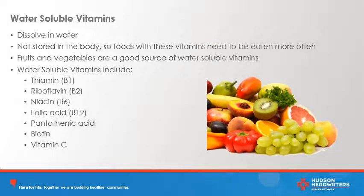Water-soluble vitamins dissolve in water. They are not stored in the body, so foods that have these vitamins need to be eaten more often. A lot of fruits and vegetables are a good source of water-soluble vitamins. And then below you see listed different types of water-soluble vitamins. So you've got the B vitamins there, pantothenic acid, biotin, vitamin C, all important nutrients.